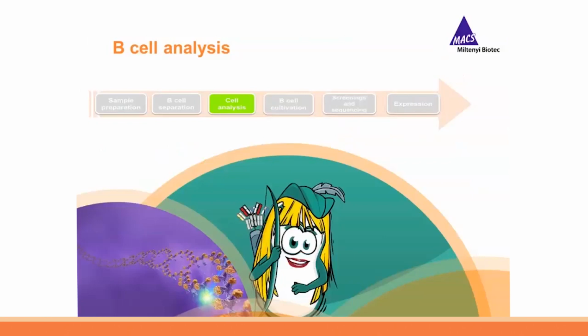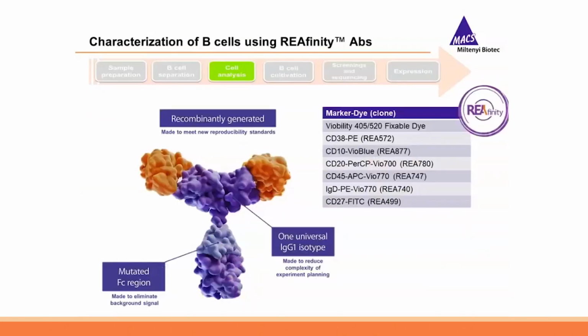So as I told you before, Miltenyi Biotec is a complete workflow provider. After you separated your cells, you of course want to analyze them to see what you got. So here we offer the flow cytometers, antibodies, kits and reagents. And this is very important because B cells have so many different subsets, and so it's important to really have good tools for cell analysis. And therefore our REAffinity antibodies have the best features.